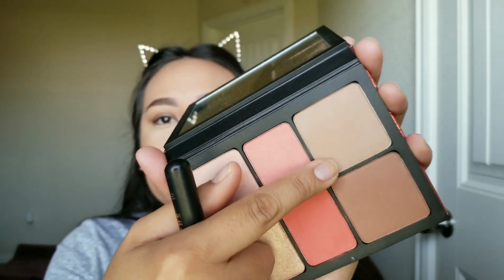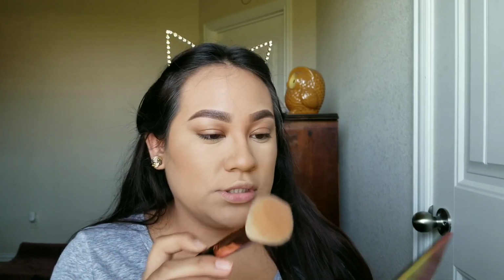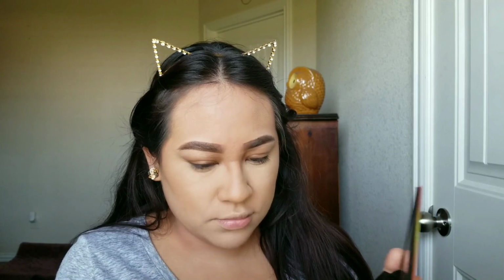All right, so now we're going to go in with a small, tapered brush. And this one's from Morphe. It's the R14, as you would like to call it. I don't know the prices of it, but I can definitely link the prices down below if y'all are interested in them. So now we're going to go in with this shade to kind of contour and chisel. Now that one is powdery. Ooh, that made me want to sneeze.